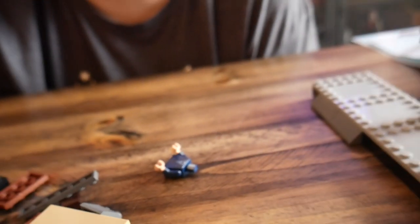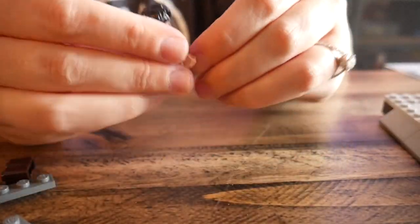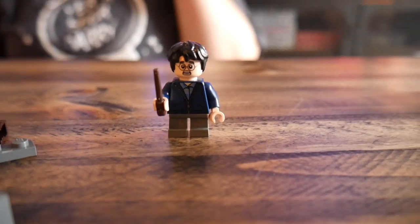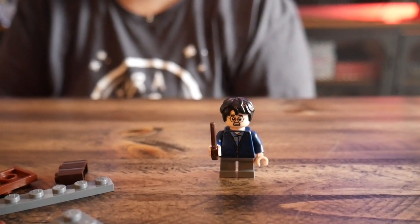Where's your head? Harry, it looks like Meg's giving away your future behind you. You're a seer, Harry.